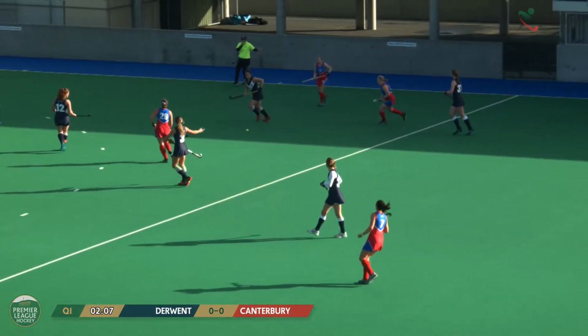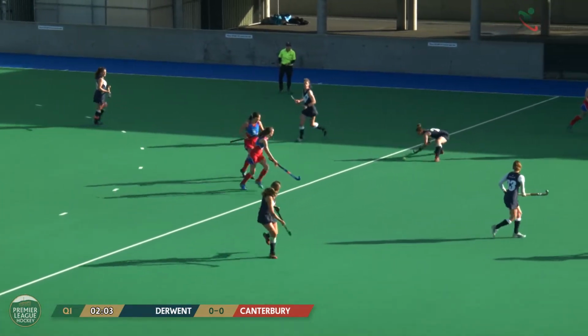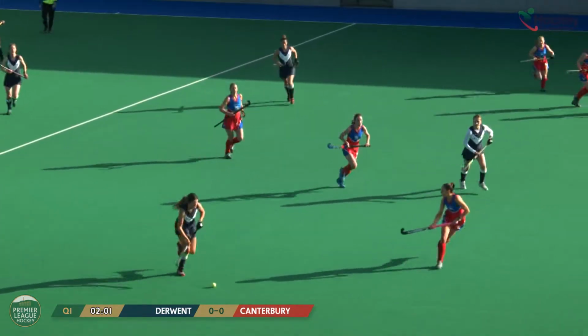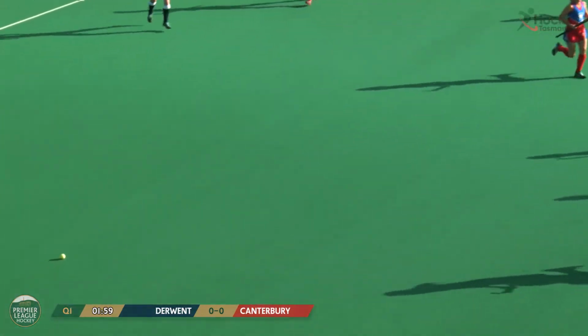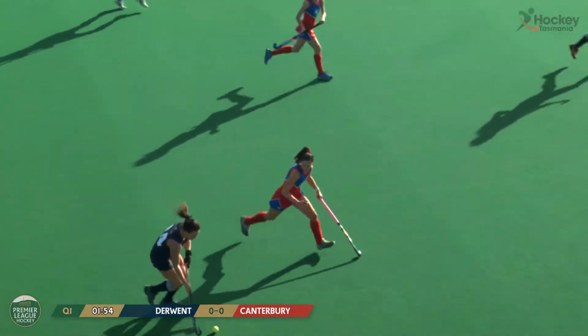Richardson on the ball, wants to go long. Just hit a few feet and sticks on the way through. Cotton switches now. Lauren Canning has put herself on the right side of the pitch now. She's had enough of attacking on a reverse. Featherstone.